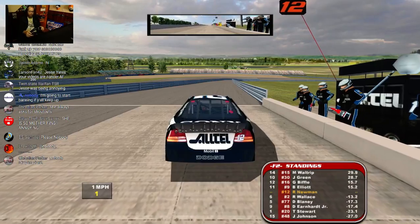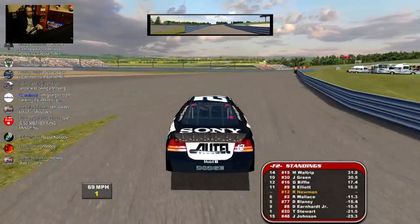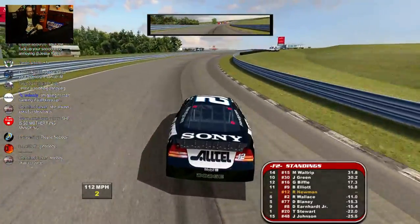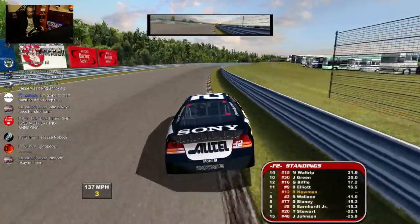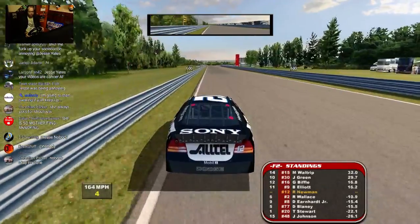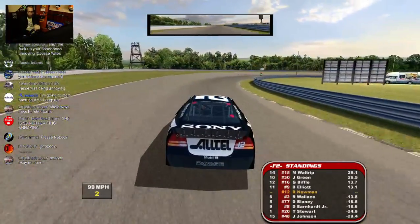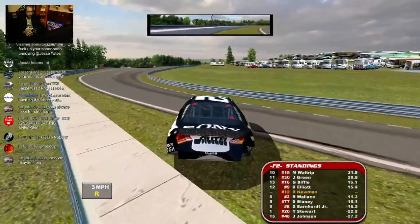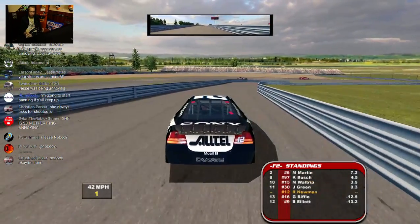Too early that time, and I kind of messed the spin up. Keep it under 25. Come on. Once again, I didn't spin all the way out that time. Damn you, gearbox. Damn you, tires.